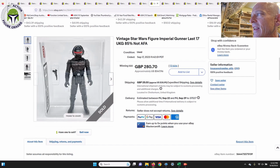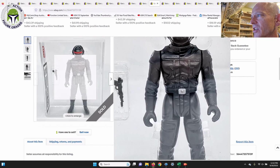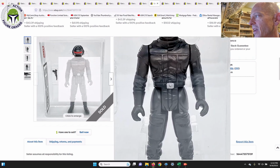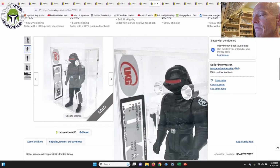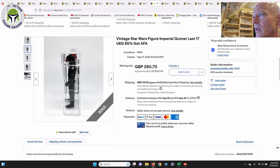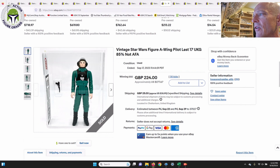A UKG 85% Imperial Gunner, just a stunner. I mean, it had a little bit of wear on the belt if you're being super picky, but this one looks like, to me, an 85%. Look how clean those emblems are. Just a beauty. Just a beauty. And 280 pounds, 347 US dollars.